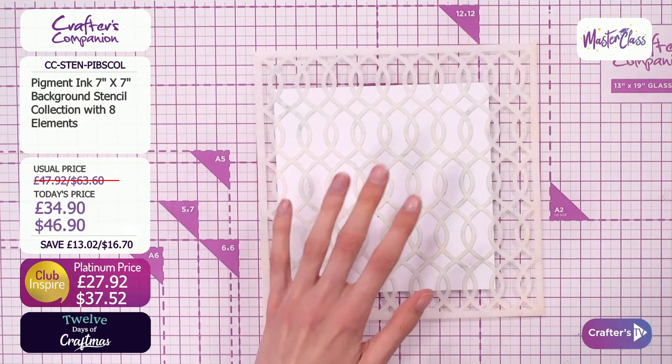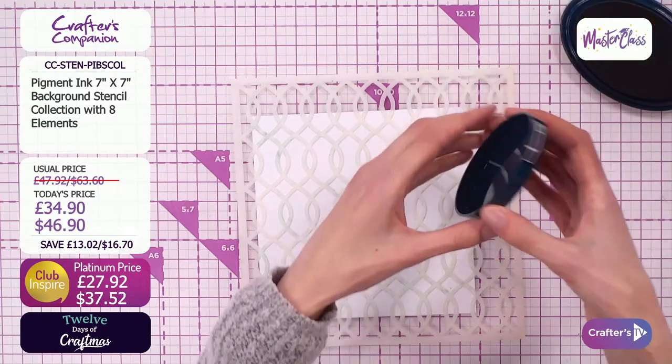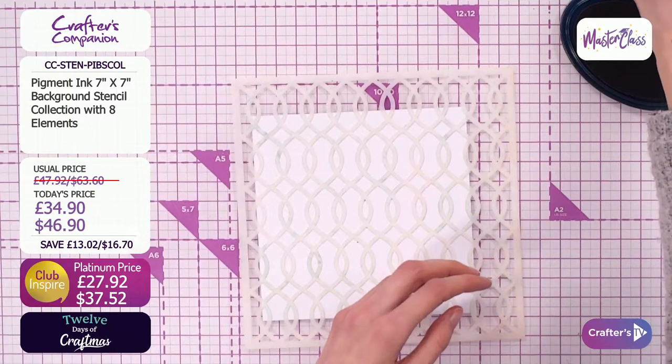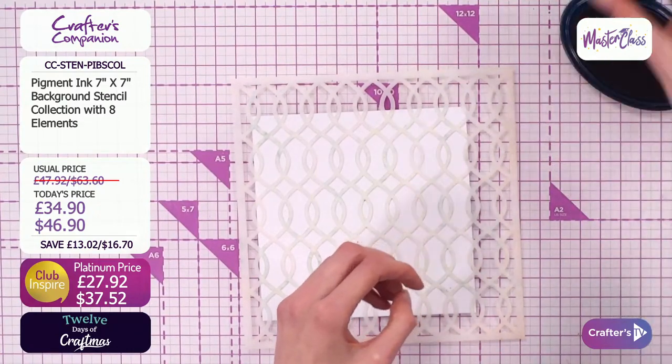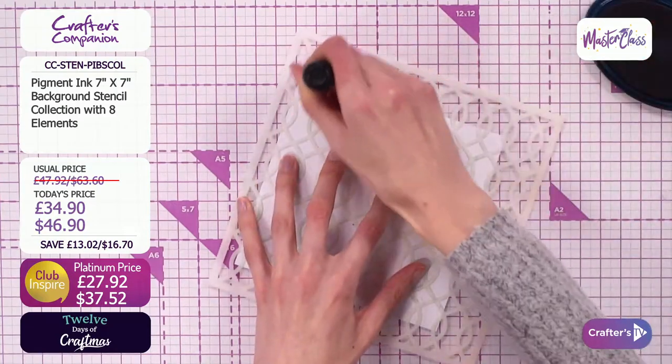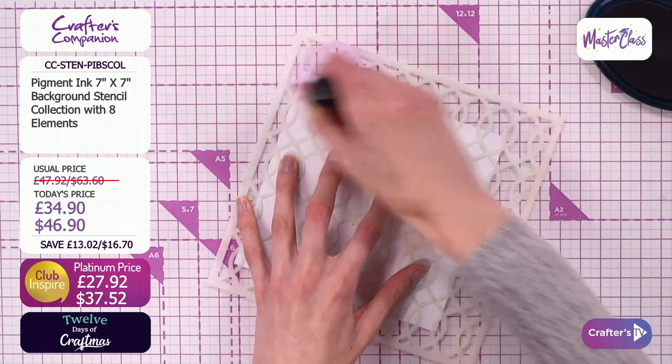So this is perhaps the simplest way to use stencils, perhaps the most common and the easiest. I'm going to be using some of my Spectrum Noir Harmony inks, and I'm starting off with Crushed Velvet. So I'm thinking, let's go a little bit Crafter's Purple, eh? Why not? Nice, very on brand.